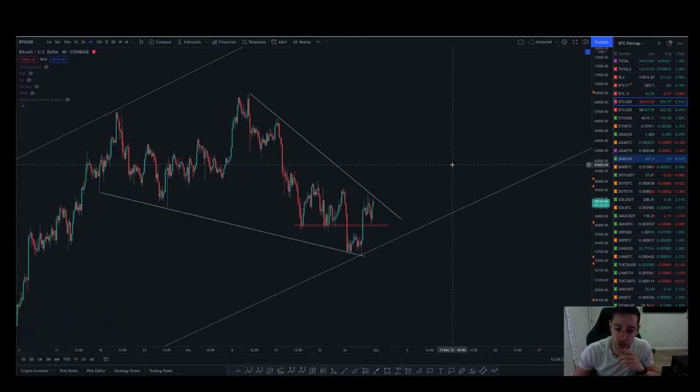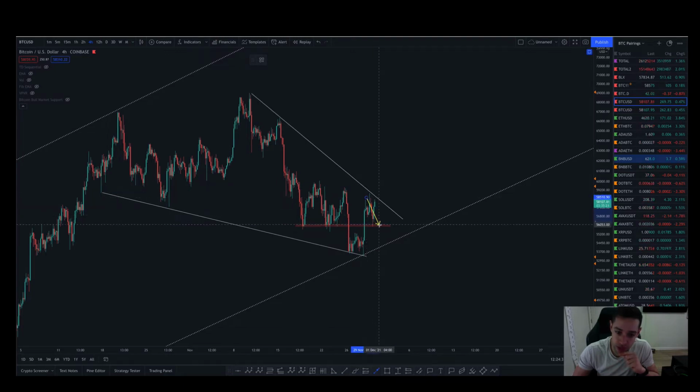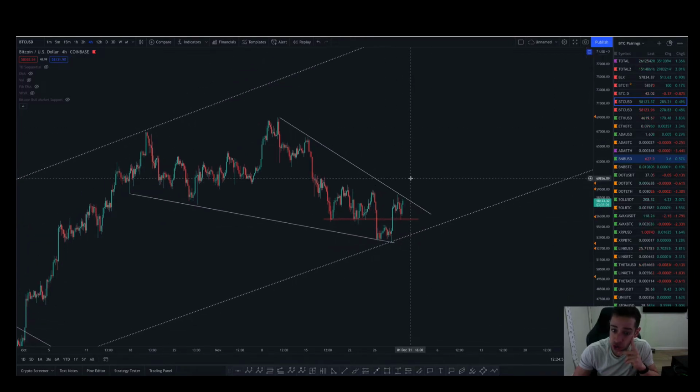On Sunday, we spoke about this potential move down into this demand zone area over here at about the 56k level to give us that platform and consolidate and confirm this as support. So remember, this was resistance, blasted straight through it, now confirming as support. So this is looking good.